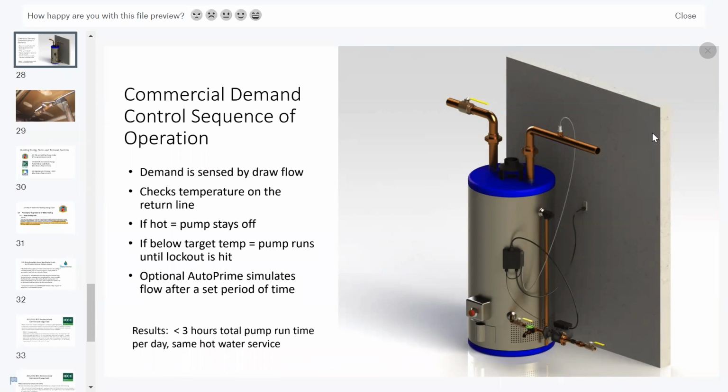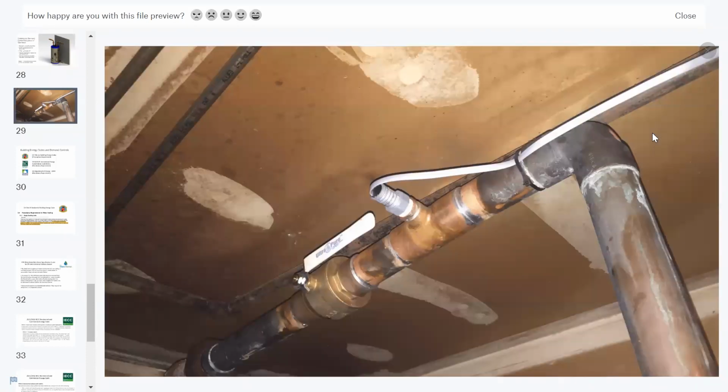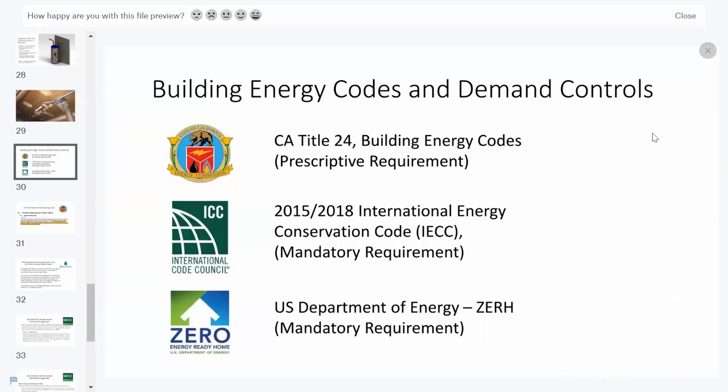On the next slide, this is a picture of the flow switch that we have in line in a plumbing system in an apartment building. But those are the primary differences.